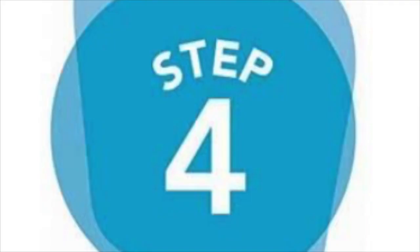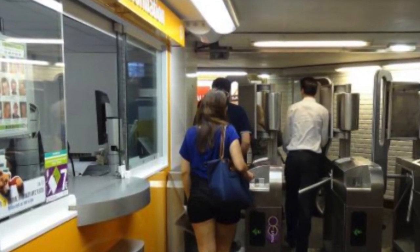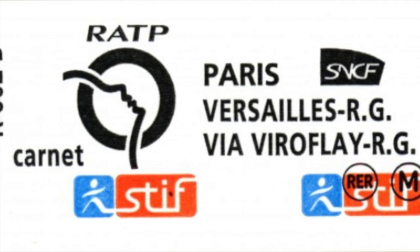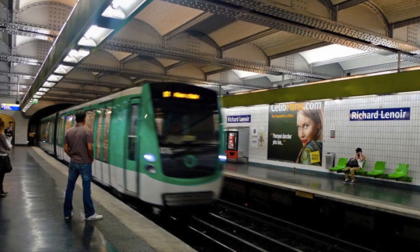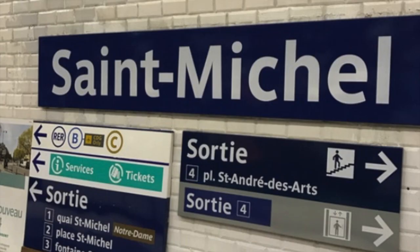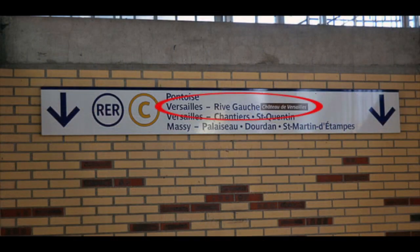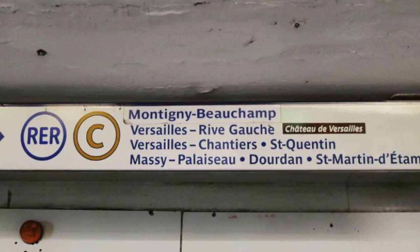Step 4. Now that you know what station you need to head for, time to enter the metro. Insert and retrieve your ticket to pass through the turnstile and make your way to the appropriate metro line that will take you to the metro RER station. Step 5. Once you've arrived at the metro RER station, exit the metro train, but not the station, and follow the signs to the platform for RER C, Versailles Chateau Rive Gauche.